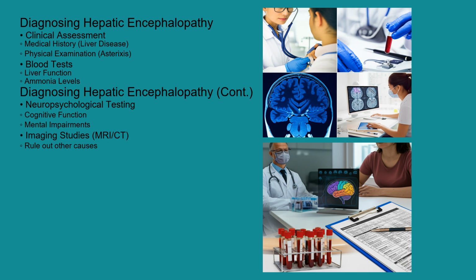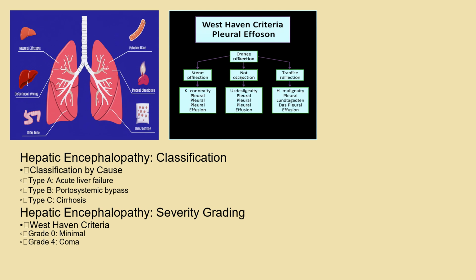Diagnosing hepatic encephalopathy involves a combination of clinical assessment and diagnostic testing. Doctors will consider the patient's medical history, particularly any history of liver disease. A physical examination will look for signs like asterixis and other neurological abnormalities. Blood tests are crucial to assess liver function and measure ammonia levels. Elevated ammonia levels can support the diagnosis, though they aren't always definitive. Neuropsychological testing can help evaluate cognitive function and detect subtle mental impairments. In some cases, imaging studies like MRI or CT scans may be performed to rule out other potential causes of neurological symptoms.